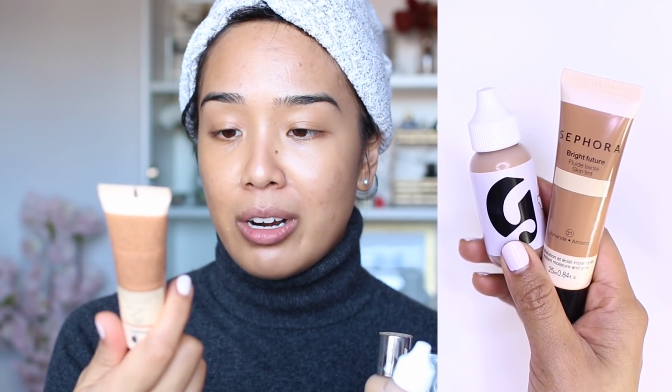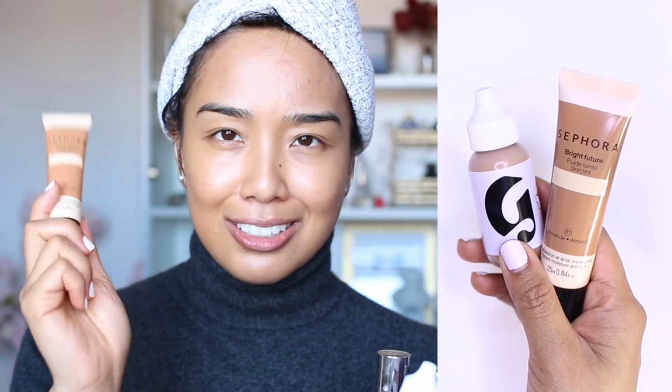The other four that I picked up this past year that I've been really loving, one is the Sephora Bright Future Skin Tint. I think they're discontinuing this, but I actually really like this. It reminds me a lot of the Glossier Skin Tint, which I also have here. I like these because on the days where I'm not looking for too much coverage, but I just want a really nice sheer base that I can throw on that still gives my skin a little bit more of an even finish without being too heavy.